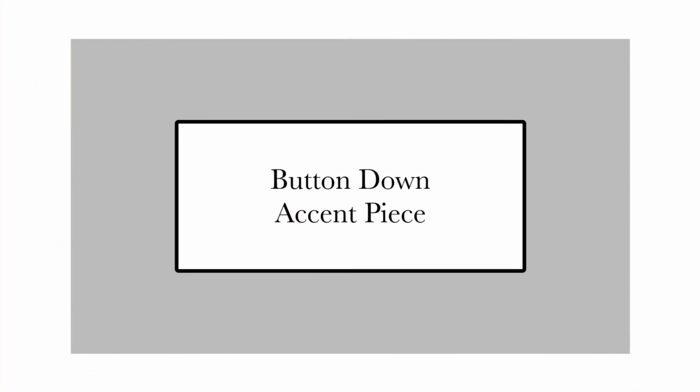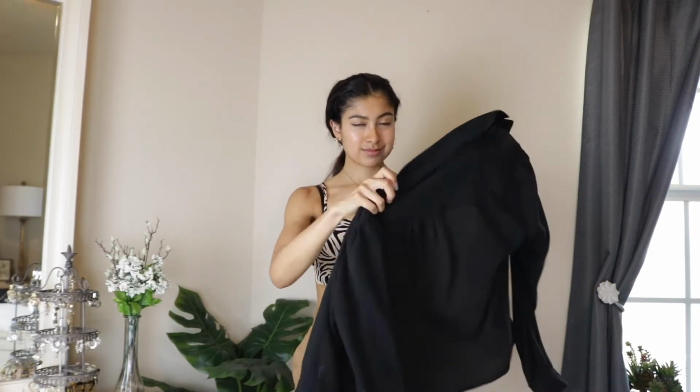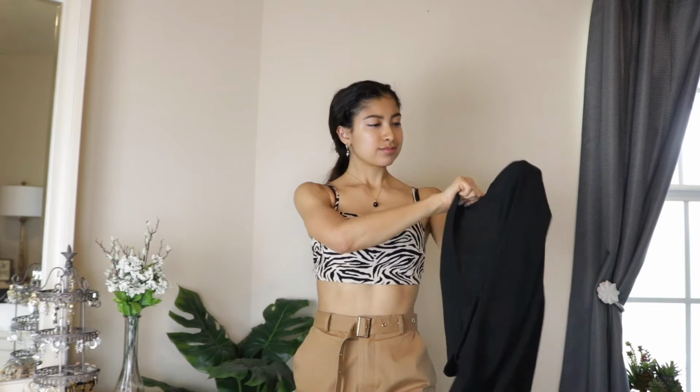Now, since we're on the subject of button downs, we're going to move on to our fifth and final way of wearing a tank top, and it is going to have to do with, yes, you guessed it, some button downs. You're going to wear it exactly like how I am right now, actually. For example, you're going to take a tank top, and I love taking specifically patterned tank tops, like a very bold pattern, and then wear a solid color button down on top of it.